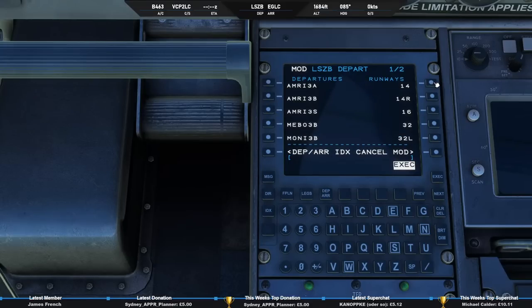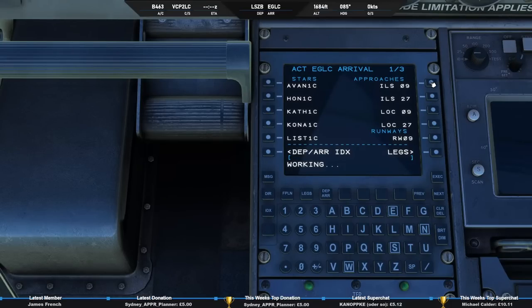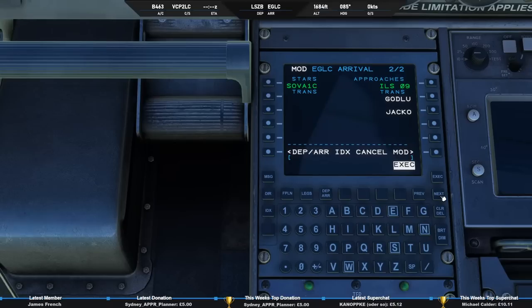So runway 32, or maybe it had done. Runway 32, the SID is a Ramox 3 Alpha. Execute, and the arrival into London City, landing on 09 today. I don't think we've ever landed 09 in City. So 09, ILS. The arrival's going to be the Sovat 1 Charlie, and the transition is via Oddleg 1 Golf. Oh, where's that?